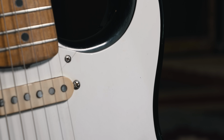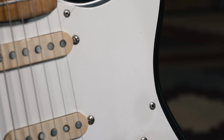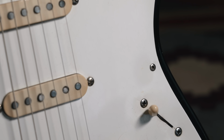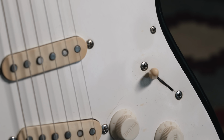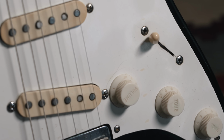Guys like Joe Bonamassa really talk highly of them. And, you know, it saves you a few bucks, honestly, in the vintage market to purchase a hardtail over the tremolo version. So I think they're really cool. I'd love to hear from you guys what you think about this hardtail 50s Strat. But really appreciate you guys watching.